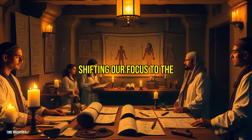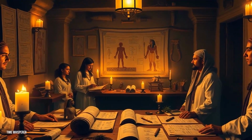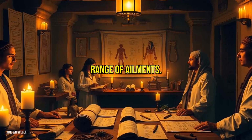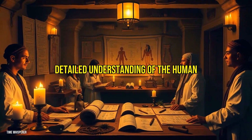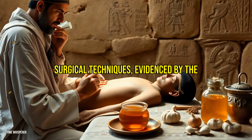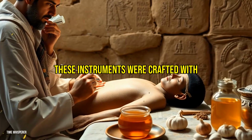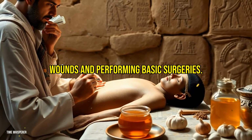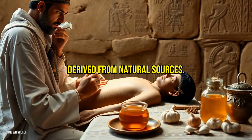Shifting our focus to the realm of health, we uncover the remarkable advancements in ancient Egyptian medicine. The Egyptians were pioneers in medical practices, blending science with spirituality to treat a wide range of ailments. Their knowledge of anatomy came from the process of mummification, which provided them with a detailed understanding of the human body. This knowledge translated into sophisticated surgical techniques, evidenced by the discovery of surgical tools such as scalpels, forceps, and even bone saws. These instruments were crafted with precision and used for procedures like setting broken bones, treating wounds, and performing basic surgeries.